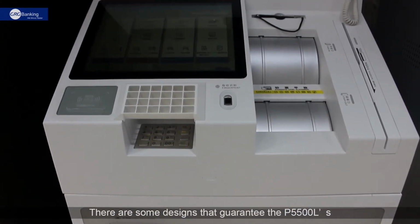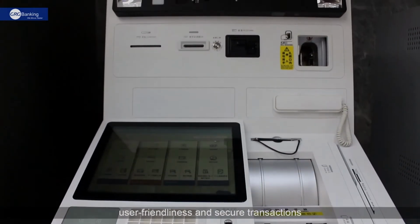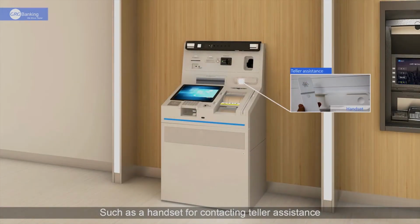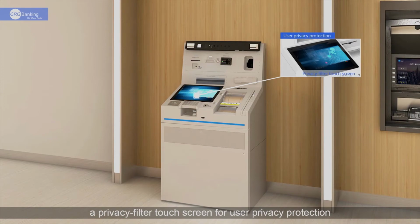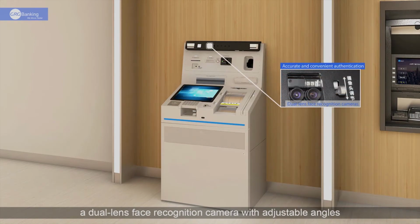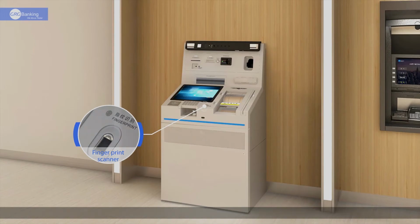There are some designs that guarantee the P5500L's user-friendliness and secure transactions, such as a handset for contacting teller assistance, a customer awareness mirror, a pin pad shield, a privacy filter touchscreen for user privacy protection, a dual lens face recognition camera with adjustable angles, and a fingerprint scanner for accurate and convenient authentication.